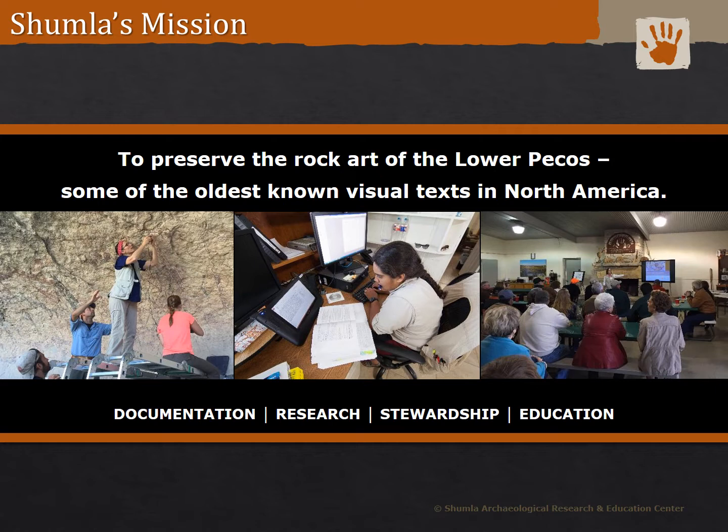Shumla is a nonprofit research center dedicated to studying the rock art of the Lower Pecos in Southwest Texas. We are currently working on a 4-year documentation project to conduct baseline documentation of all 350 plus rock art sites in Val Verde County, including State of Texas archaeological forms, Shumla's extensive rock art site form, as well as 3D models and gigapans of the panels. We are calling this large-scale documentation effort the Alexandria Project.